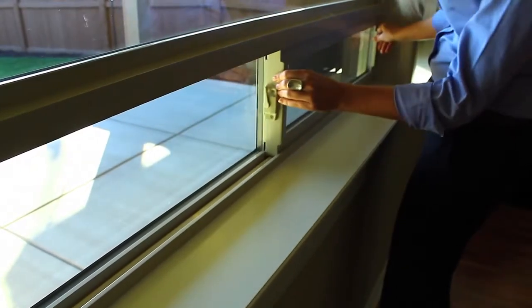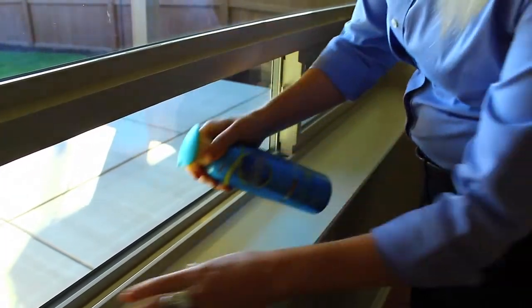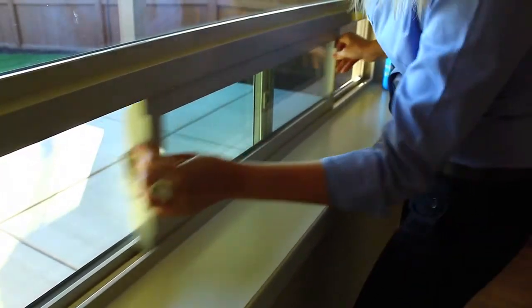Your home has new fixtures that may need some help getting broken in. Your windows may be a little sticky. If this happens, you can use a spray-on dust removal product. Your folder has more information on your windows and their warranties.